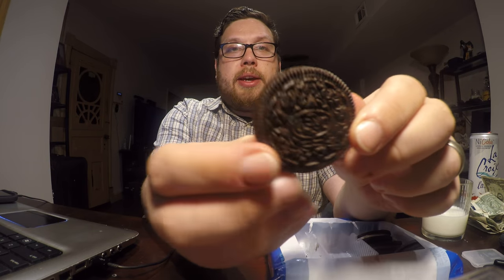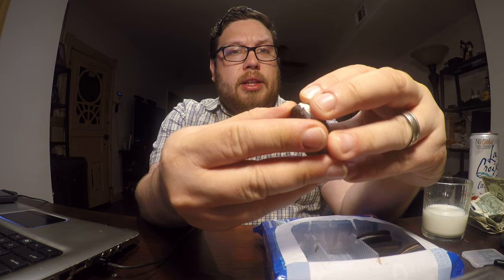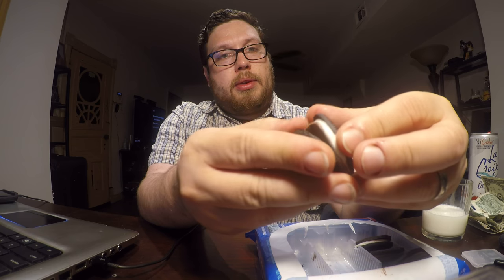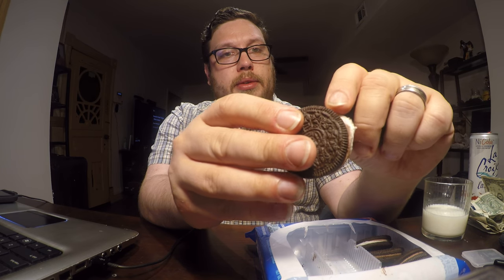Here's what they look like. The outside looks like a regular Oreo. I'm guessing those are just regular Oreo cookie parts. But the difference here is you have some chocolate frosting, but then you also have some white frosting. Is the white frosting marshmallow? Let's give it a taste.